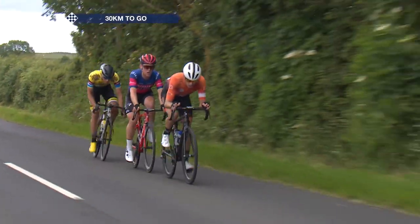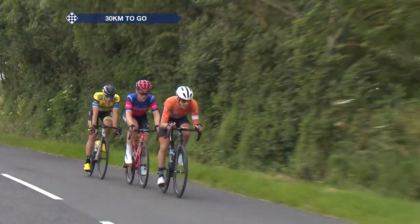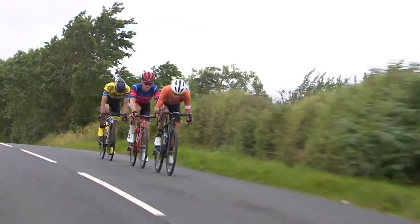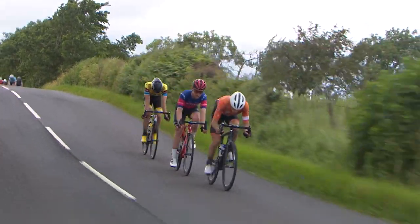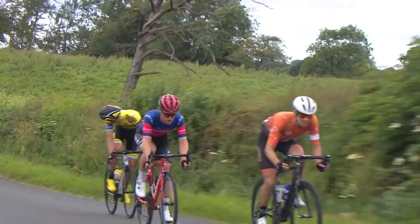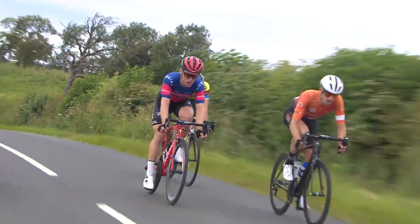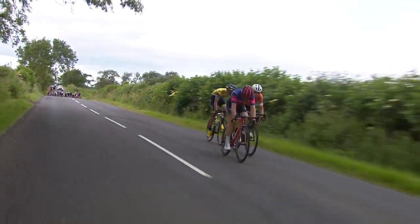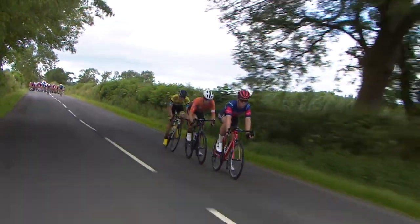Just over 30 kilometres to go now for these three up front, and Monday doesn't want to give in just yet. He's going to ride this one right the way to the point where they're retained by the peloton, but that's inevitable now, and the composition of the group behind has changed a little bit, hasn't it? The attacks are starting to come. A little anxious look over the shoulder from Thomas Meehan as he realises their time out front is about to come to an end. It's been a brave resistance.